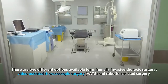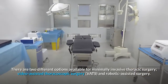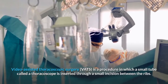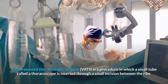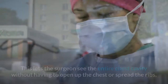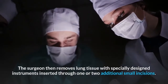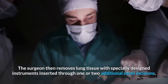There are two different options available for minimally invasive thoracic surgery: video-assisted thoracoscopic surgery, VATS, and robotic-assisted surgery. Video-assisted thoracoscopic surgery, VATS, is a procedure in which a small tube called a thoracoscope is inserted through a small incision between the ribs. At the end of the tube is a small camera. This lets the surgeon see the entire chest cavity without having to open up the chest or spread the ribs. The surgeon then removes lung tissue with specially designed instruments inserted through one or two additional small incisions.